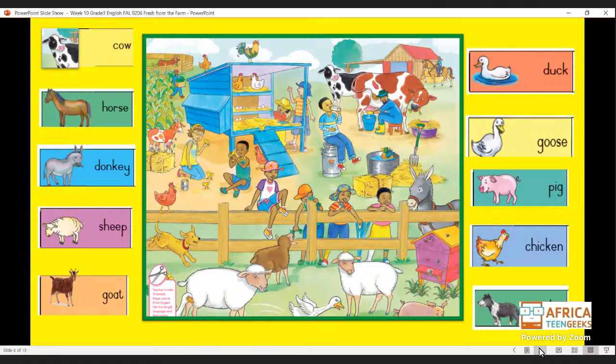Excellent. Good job. That is a beautiful sentence, Amber. Amber says or suggests the farmer is milking the cow. So well done. Let's give her a clap. That is a very good sentence. Sanak, you are absolutely right. Grandpa is getting milk from the cow.